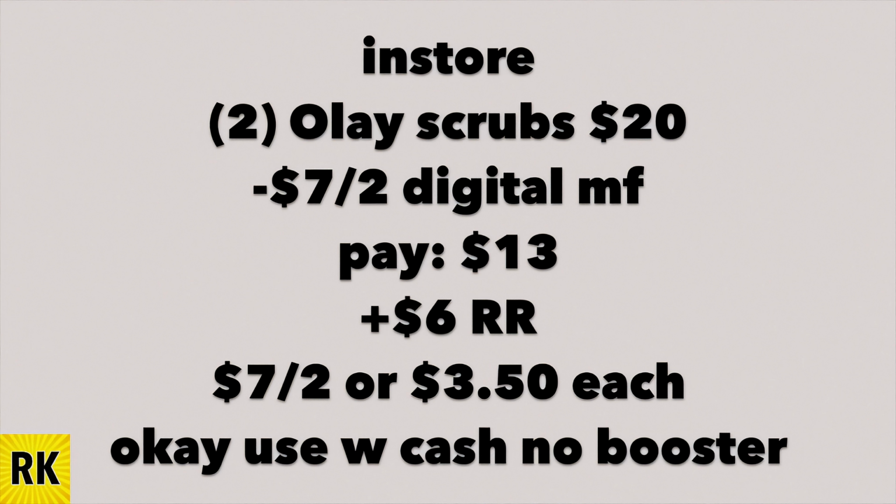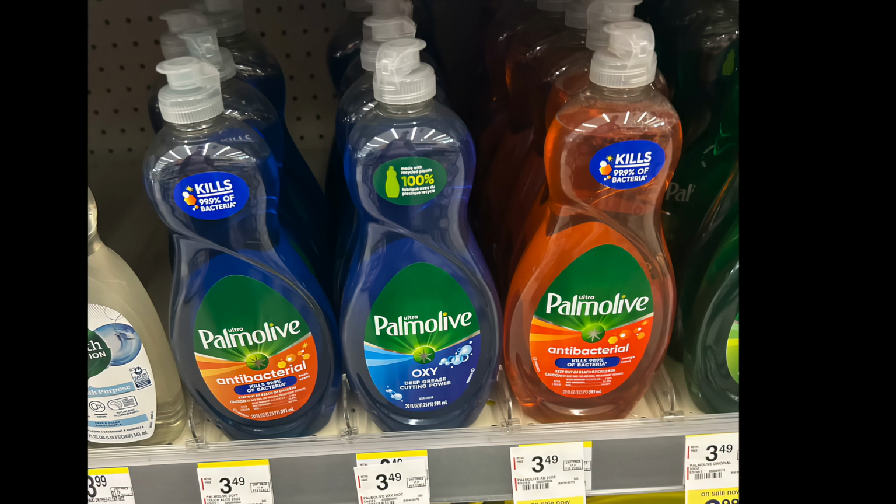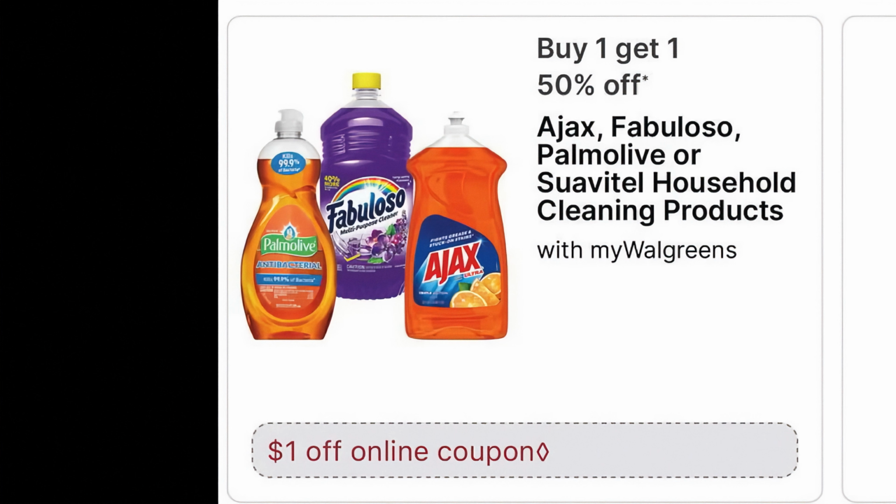If you're doing this deal with no booster, yes, you can use Walgreens cash. Perhaps even 10 to earn that 6. So not a bad deal. Now, my store only sells Palmolive. It doesn't sell the Fabuloso or the Suavitel. That's always part of this promotion, only this product. So we do have a $1 digital coupon that popped up this morning, and it's off of one of these products. You pick. I'm just going with 2 of the Palmolives, making it old-fashioned.